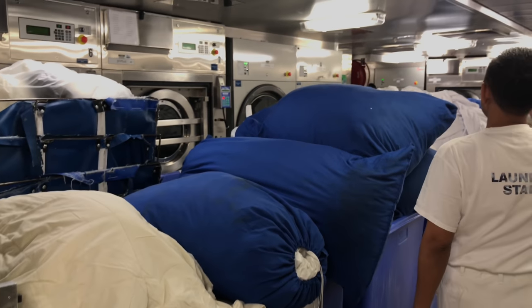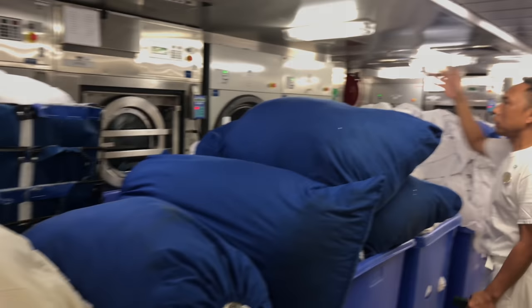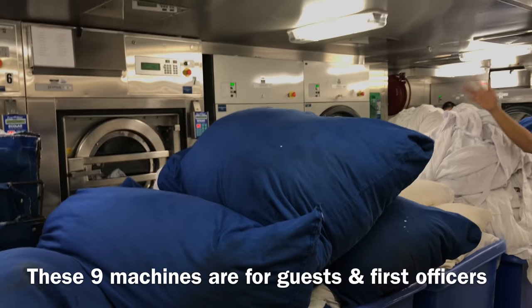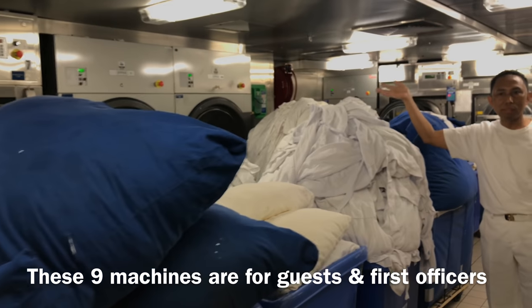So we have 6 small machines, 3 dryers for small. This is for the guests and top officers only. We use this one. All the guests' clothes, we wash from here.